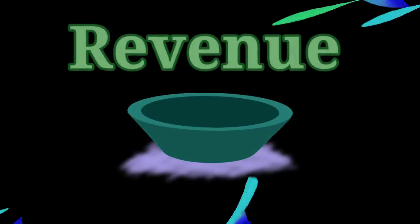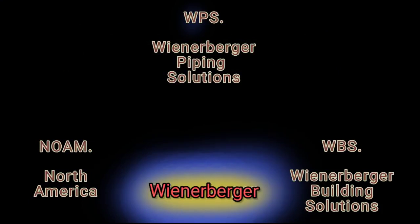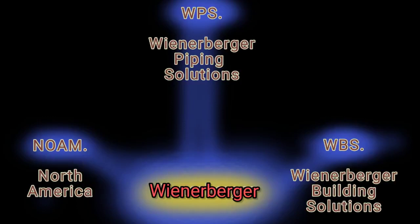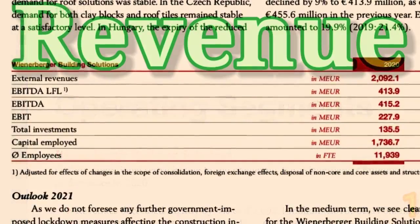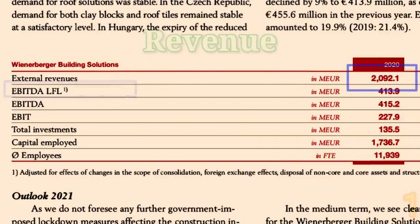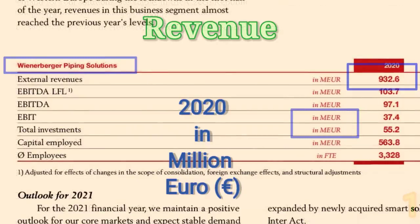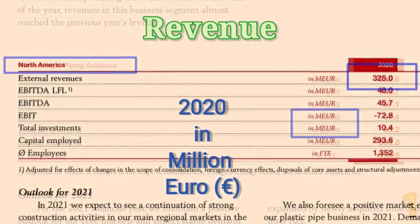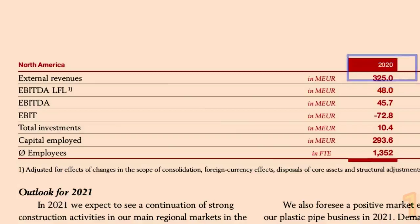Now, revenue. Wienerberger generates its revenue from 3 operating segments. These are Wienerberger Building Solutions, Wienerberger Piping Solutions, and North America. Revenue for each segment in 2020 were $2,092.1 million, $932.6 million, and 325 million euros, respectively.